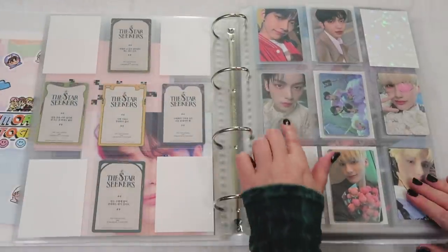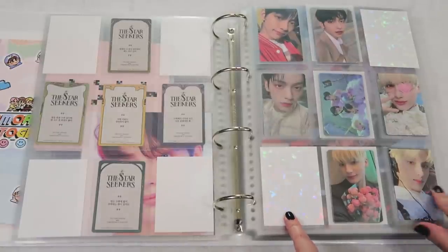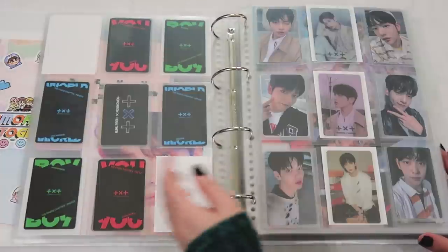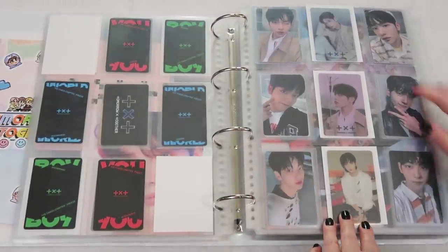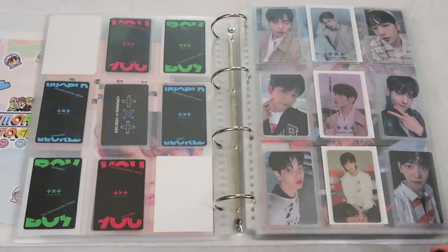But okay, here are Subin's three PCs and Kai's three PCs with the Target exclusive card in the middle. And then these are all of Subin's lucky draws. Now this is also for the Chaos chapter, Fight or Escape. I just put them all on one page because he has 9 in total. I don't love that though, and I think about changing it, maybe, I don't know.